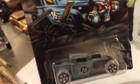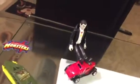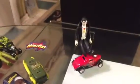That's pretty cool. And like I said, Harry had a friend over. By the way, did you guys know Dracula can do that? He can levitate. I guess they were playing with my figures the other night, but that's cool.